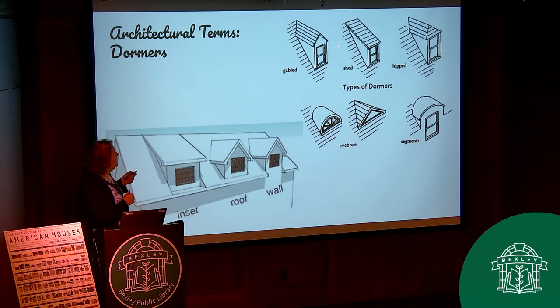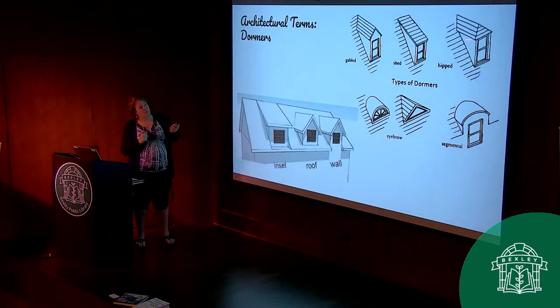And then you have the different kinds of roof planes, similar to your main house: gabled with the triangular end. A shed roof is a roof that slopes only in one direction. Hipped, where it's sloping in all directions. You have a segmental, which is round. And then these are called eyebrow dormers. We have some really great examples of these in Bexley. If you go around on your walks, you can look for some of these features, but we have some great eyebrow dormers here in Bexley as well.